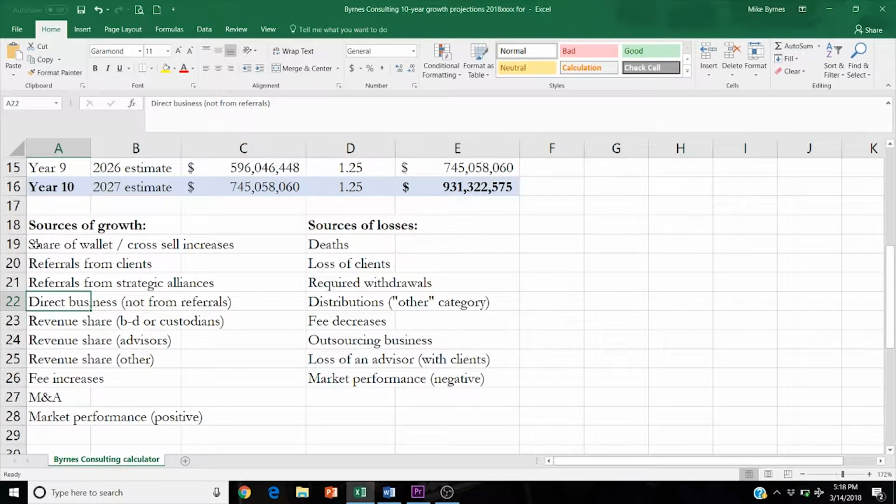Direct business is a category that is really focused on any lead you're getting from either marketing or sales where you don't have a referral source. Revenue share. So this is interesting. You might actually have some assets that aren't as profitable. For example, if you're with a custodian and you're in their branch referral programs, you're paying a percentage of fees. But this is where your spreadsheet should still factor this stuff in, but you probably want to create a separate column that gets a little more complicated.